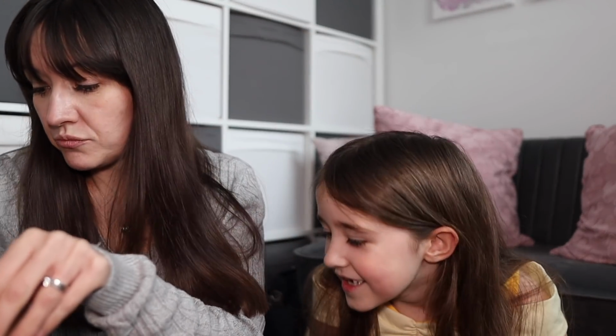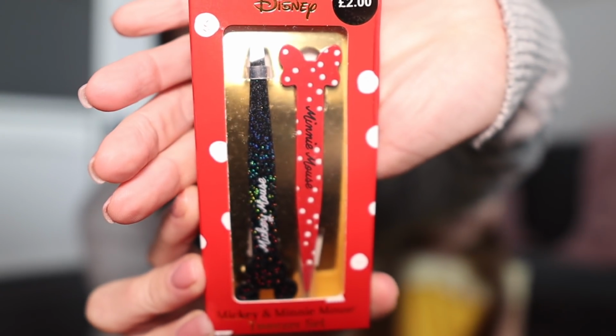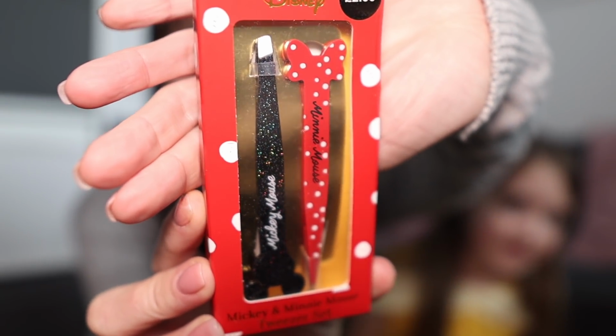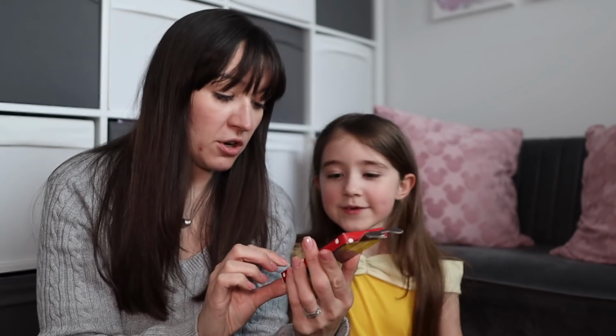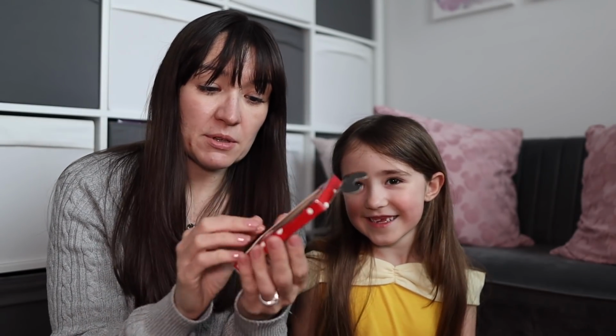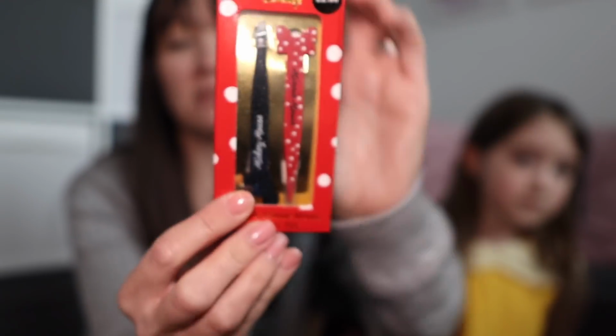So she was with Daddy, but now wants to see what Mummy's bought in Primark. So Bella, do you want to see what we've bought? Yeah. Okay. The first thing I got was some new tweezers, because quite frankly you can never have enough pairs of tweezers. These were £2, and they're Disney ones, aren't they? One of them's a Minnie Mouse bow, and the other one is a Mickey head. So they're kind of cool, aren't they? Yeah. Probably not that exciting for you.